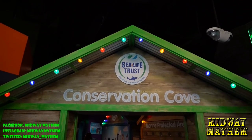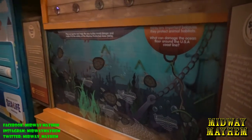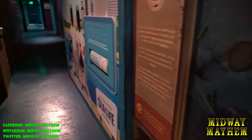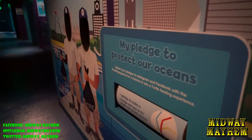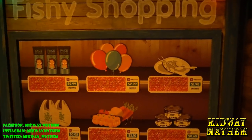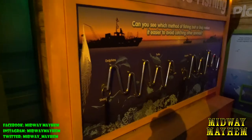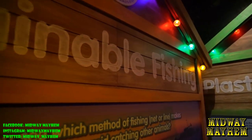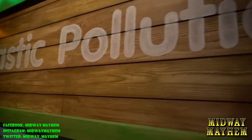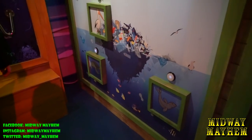Awesome. The next area that we're going into is called Conservation Cove. We can learn about the different ways that we can help protect marine life, whether it's removing netting, fishing lines, things like that. We can learn about how to protect the oceans. Things that you don't want to find in the ocean: plastic, things like that, straws. Sustainable fishing, so they talk about the best ways to do fishing so it doesn't affect other sea life. Plastic pollution as well, really harmful to the birds and fish, especially sea turtles.